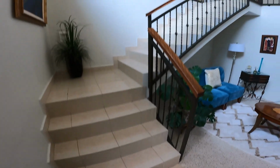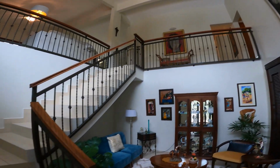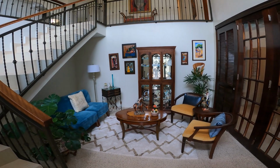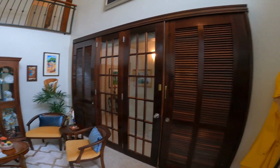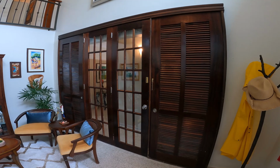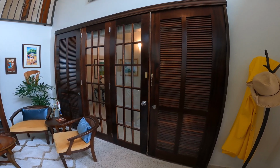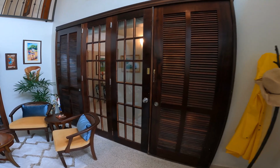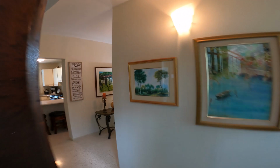Formal entrance, there's the stairs going up. You already saw a tour of the upstairs. Downstairs here is a little sitting area, a little vestibule waiting area. So the setup on this property, upstairs is the residence, and downstairs is set up with 2 separate apartments down here. They used to rent them out for Airbnb, all before COVID. You can use them for visitors, but they're basically 2 separate units down here.